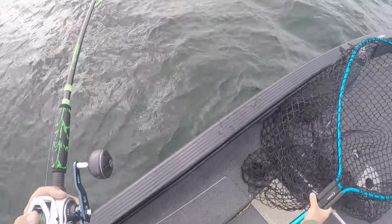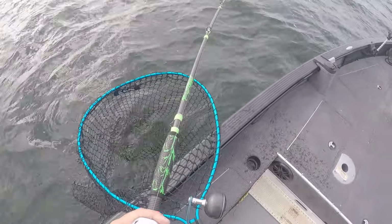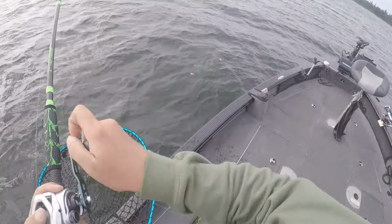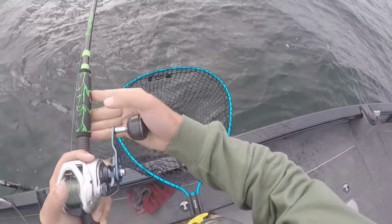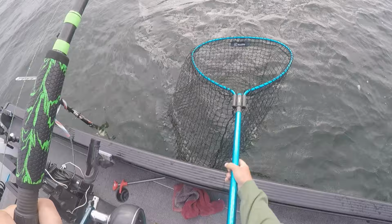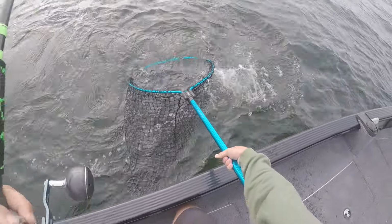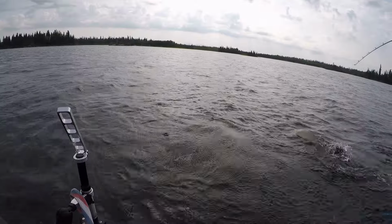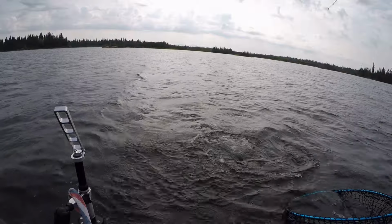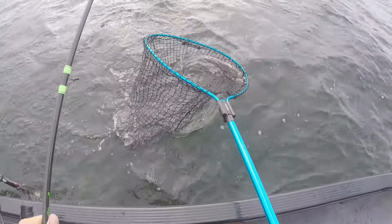Gotta get this net ready here. This fish is just absolutely dogging me right now. I honestly can hardly believe how hard this fish is fighting. It's crazy. Oh my goodness, that's a nice big pike. Oh my gosh, look at that thing. Get in the net. Oh, that thing absolutely inhaled it too. Come on, get in the net, dude. Get in the net. Yes!